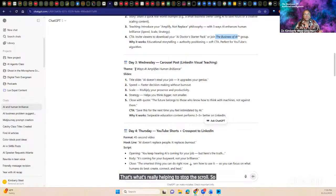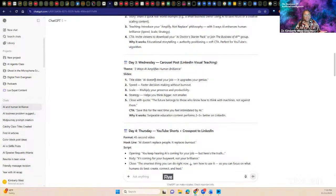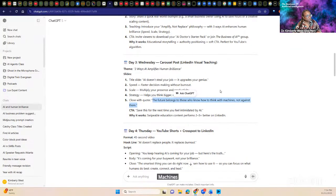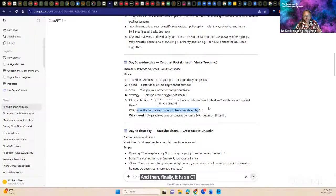So the theme is 3 ways AI amplifies human brilliance. And you have 5 slides. Title slide, AI doesn't steal your job. Faster decision making, multiply your presence, help you think bigger, not smaller. Close with a quote. The future belongs to those who know how to think with machines, not against them, which is kind of funny because my father always says that machines should work and humans should think. And then finally, it has a CTA.